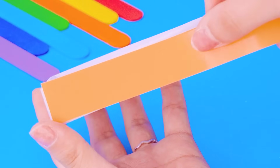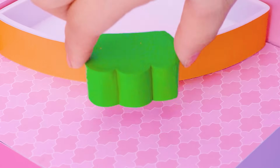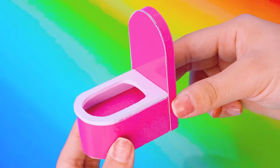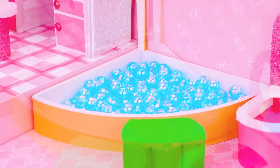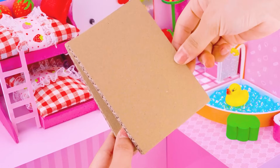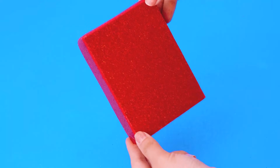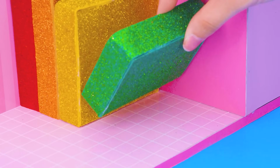Toilet. Cardboard, using colorful glitter foam paper to cover a cardboard. Red. Orange. Yellow. Green.